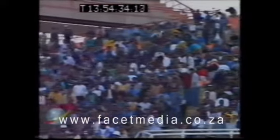A good day for South Africa. They beat Mauritius 1-0. Tomorrow, against Zambia, they continue their quest to reach the African Nations Cup final in 1996.